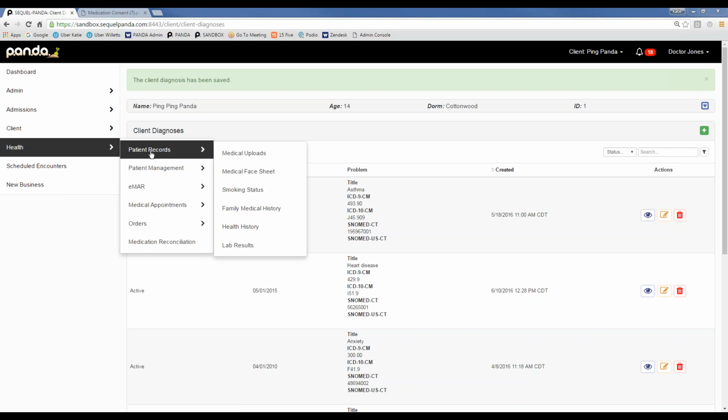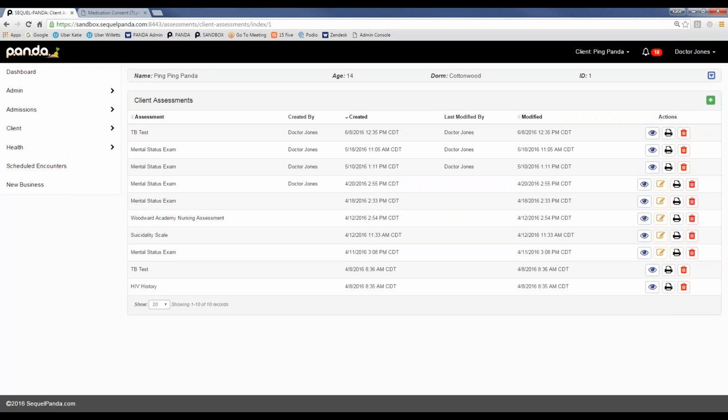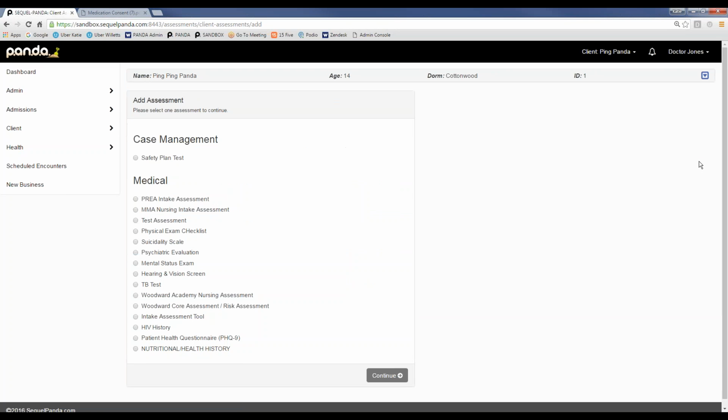All right, medical assessments. I promise we're getting close to being done. Medical assessments has really become an area that has grown significantly since we started this project. There is a lot of medical assessments in the sandbox, but there is definitely more assessments in the live environment than there are in here.